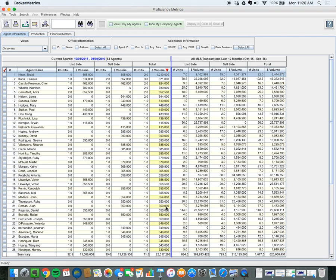Sometimes they're dominant because they do short sales, and that neighborhood was hit by short sales. Or sometimes it's dominated by an agent, but they're on the downslope of their career and they are doing less and less every year. So sometimes we look back even further than the last 12 months, even further than the last 2 years, to see who's done what and how they've done it in that neighborhood.